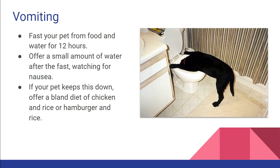So if that's not working and they're vomiting through this whole 12-hour period, do not wait 12 hours. This is, I vomited and now I'm going to wait 12 hours before I get to eat again. Okay, not I'm continuously vomiting for 12 hours. So I know it probably sounds obvious, but sometimes you have to say the obvious.